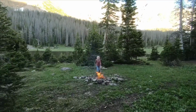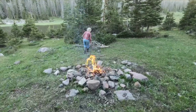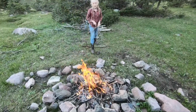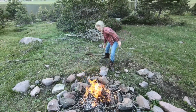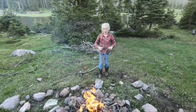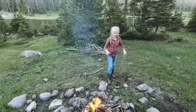Morgan, the fire master's got the fire going. We gotta get us a good set of coals going so we can do some hobo dinners tonight. Trying to get the sticks in. And the winds, I found a good throwing stick. Okay. The winds died down enough. I think I might try to go catch a fish while we're waiting for coals.